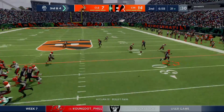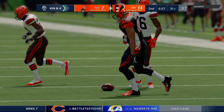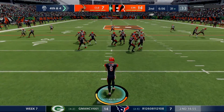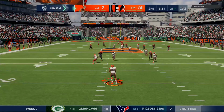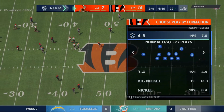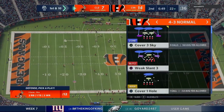Now Burrow. And that's going to be incomplete. The contact there was enough to jar that ball free, and it brings up 4th down. From a defensive perspective, they had exactly what you want anytime they want to throw the football. There was pressure on the quarterback. They were getting after him, and they tightened down on the receivers and forced the incompletion. That'll be a 44-yard boot, just a yard on the return as he's covered up quickly. And possession will switch hands, 1st and 10.